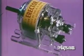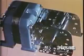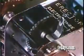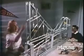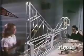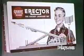Erector battery motors put action into models like this, while this rugged power plant with 4-position gear shift drives an Erector printing press. Radar warns of enemy attack. Quickly, Erector's rocket launcher goes into action. Nothing beats the fun of a roller coaster, and this one is a beauty, built with the largest Erector set in the line. Erector offers the most complete line of construction sets ever made. This radar scanner set is followed in the line by the outfit that features the exciting rocket launcher.